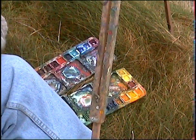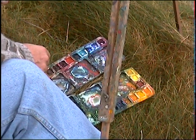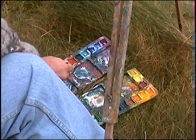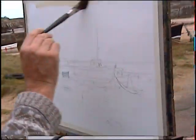Right, I shall put a very thin layer of yellow ochre on first. No, in fact, I won't. I'll use raw sienna because it's slightly more transparent, and then I'm going to work my colours up over it. So, working from the top downwards with a nice big oval wash brush.